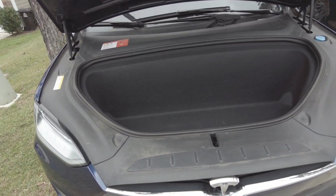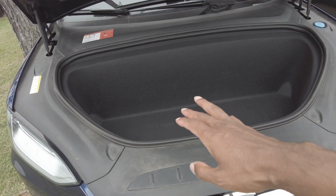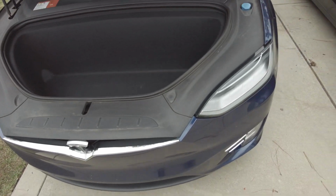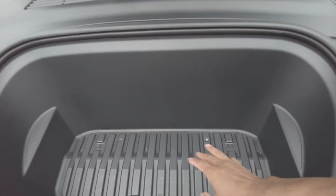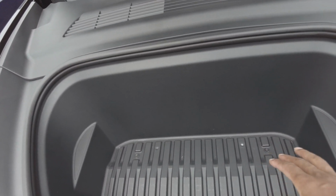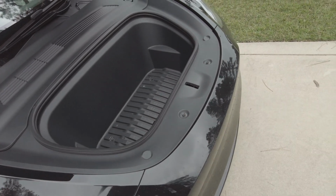Front trunk space. Here is your Model X. Man, literally it goes as wide as the vehicle is. That's pretty much how your front space is gonna go. This is pretty deep here. A lot of space in that front space of the Model X. Model Y front space. It's deep. Of course, it's not as wide because the vehicle is not as wide, but it is sufficient space to put a few bags in, grocery getting, you name it.